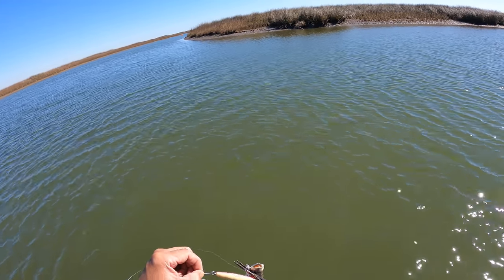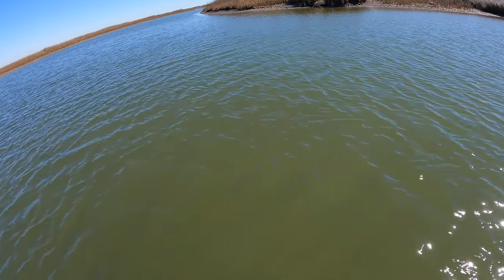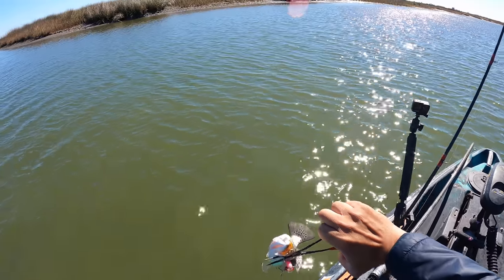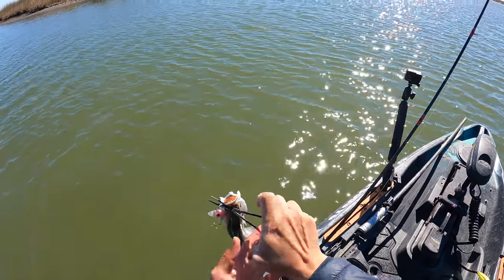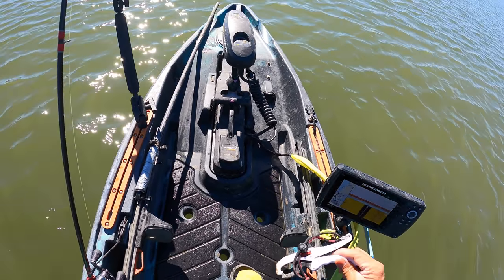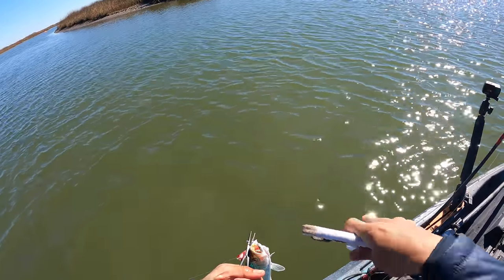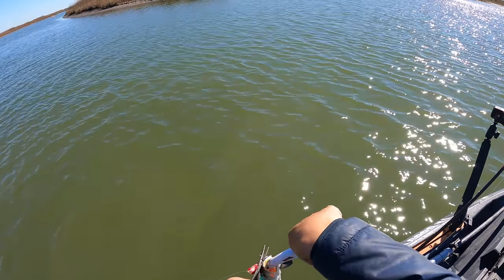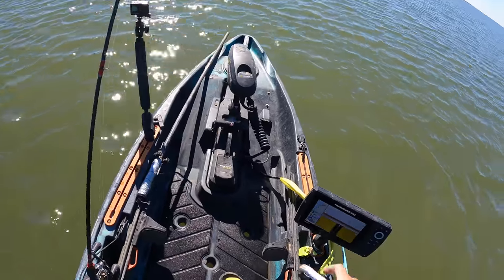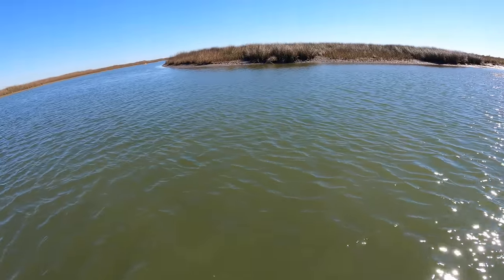there. Oh, we got him really good, y'all. Okay, let's just wet our hand and do this the old-fashioned way. With a fish grip. Not our hand. Trebles kind of scare me. There we go. We'll see you, little buddy. Maybe in another year or so.